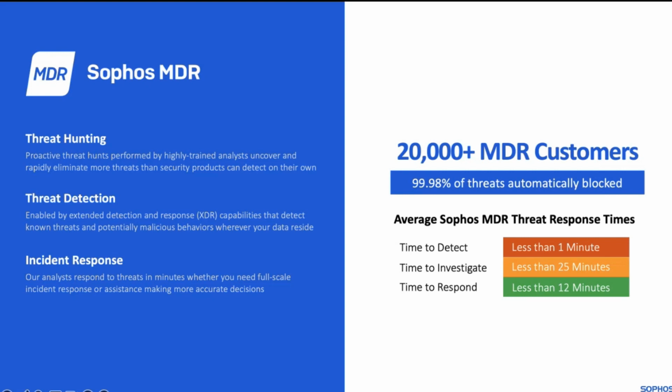And a really key stat to remember here is Sophos's average MDR threat response time. To detect, investigate, and respond to a threat, it takes us a total of 38 minutes on average in customer environments. So that is very, very fast. We're the only MDR provider that really publishes these results. So we like to say we're the fastest in the world because no one else has proven us otherwise.